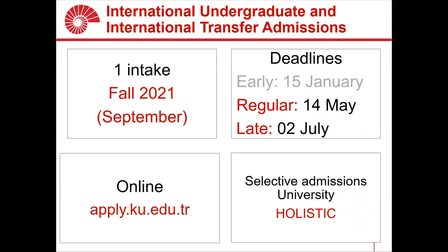What about the admissions and deadlines? As you can see here, we have one intake, which is in fall every year. And the deadlines we have, you can see here, three different deadlines for the same intake. The first one, we call it early admission or early session deadline, then regular session deadline, and then late session deadline.